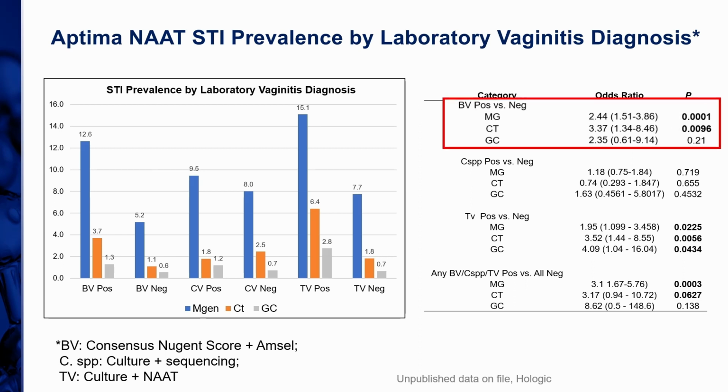So BV positive versus negative, significant difference for MGen and CT. I think we're not seeing very good data for GC just because the number of cases of GC in this cohort was rather low. So I think it's difficult to see those associations. In this particular analysis for yeast infections, there was not a significant association.